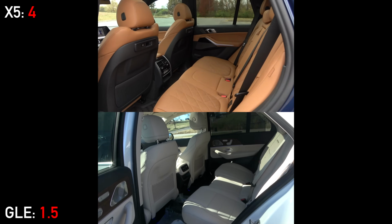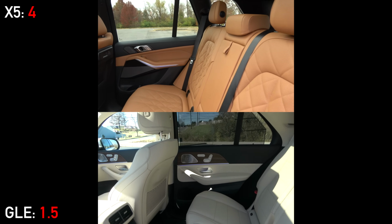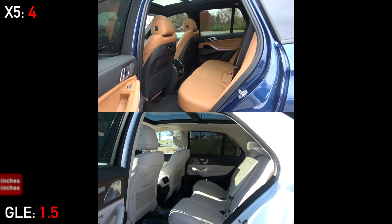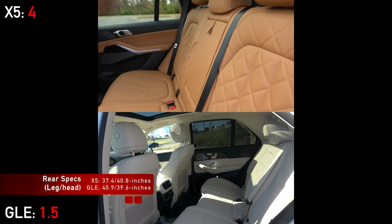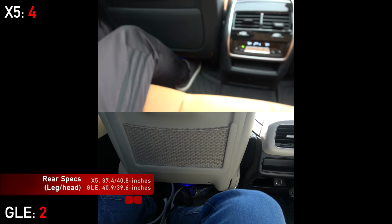Now, a lot of the times, the idea behind having an SUV is to bring family and friends with you places. So let's check out how comfortable they're going to be. As you can see visually and with the numbers, the GLE has a legroom advantage of about 9%, while the headroom numbers are very similar to each other.